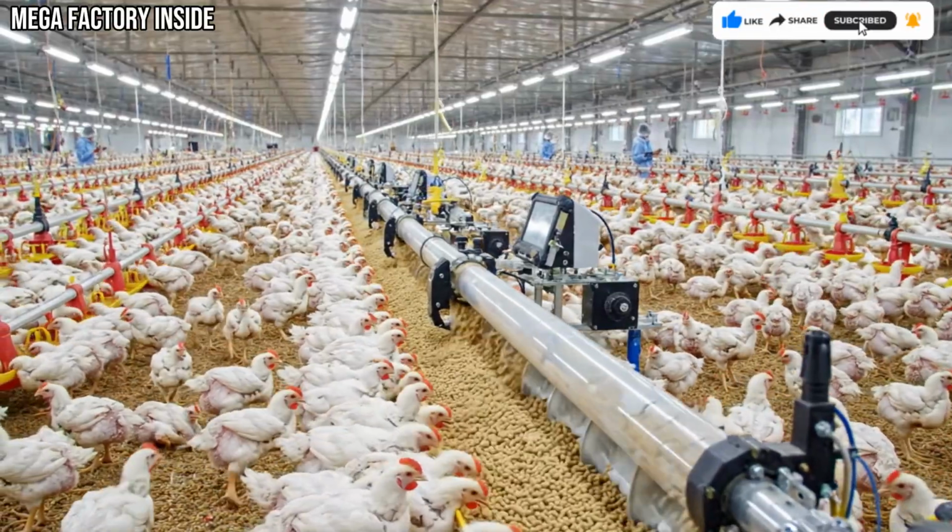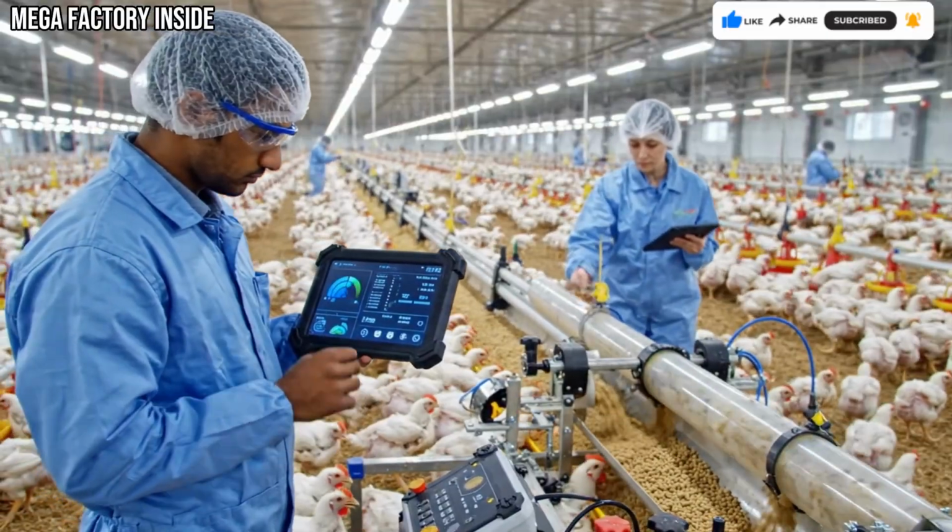The auger system is performing optimally. We're seeing a 2% increase in efficiency this quarter.